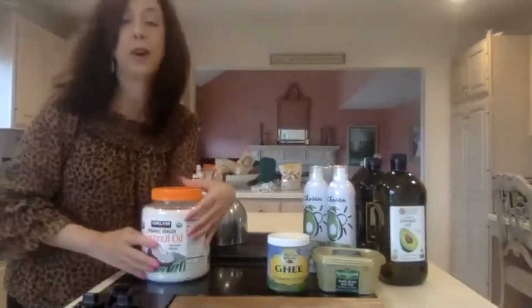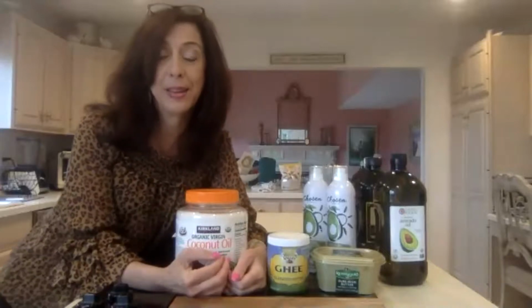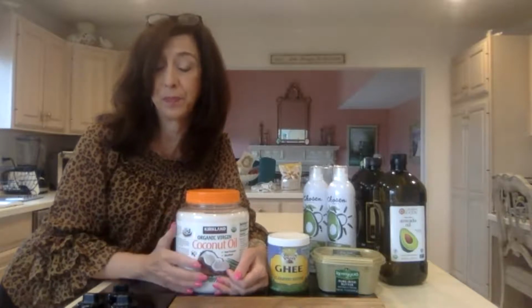Then I'm going to move on to coconut oil, which has gotten some bad rap in the media, but it is a medium chain saturated fat, but extremely healthy for us. It's high in something called monolaurin, and it's anti-inflammatory. So we use it. So this is also cold pressed, extra virgin, organic, found in Costco.